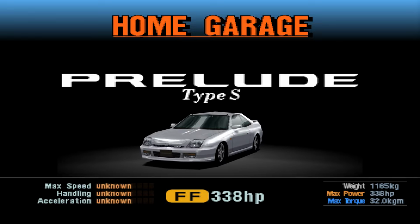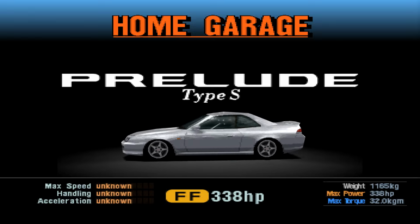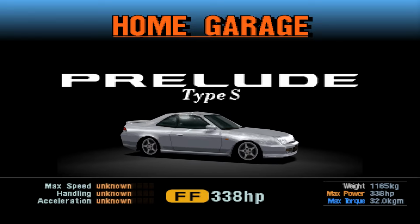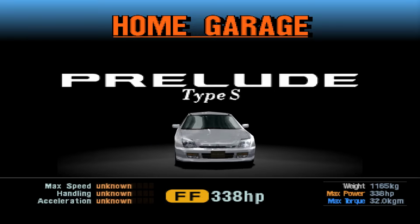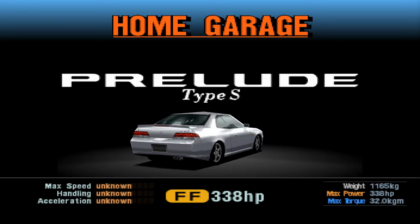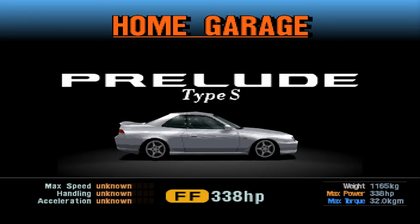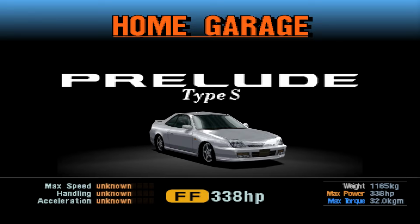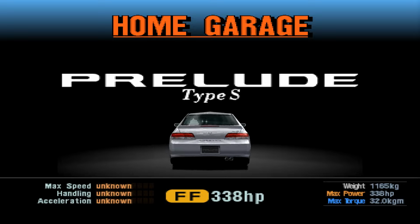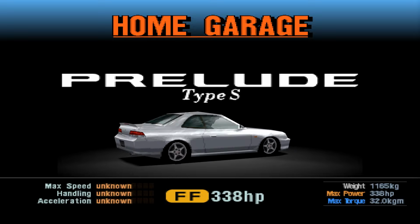In case you're wondering what the difference between the Type S and the SIR is, this one has 12 more horsepower and weighs about 100 kilos more. Which admittedly on a front wheel drive car probably isn't what you want, so I'm not expecting this to be as quick as that, but we'll see. That's going to be run by the 1998 Honda Prelude SIR S-Spec, because that has more S's in its name.